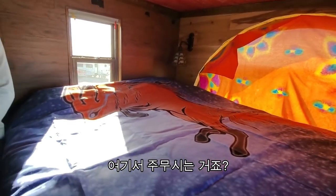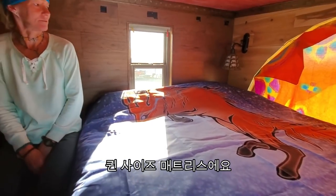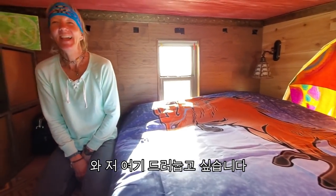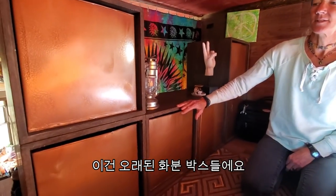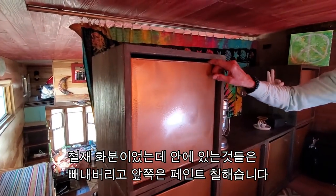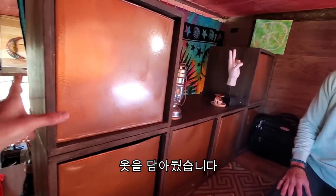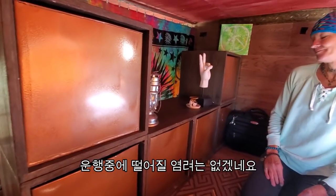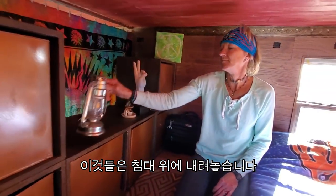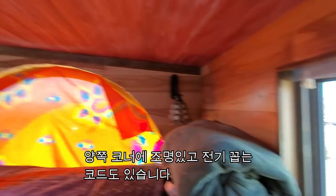So you sleep here? Yep. It's a queen size bed. Just a queen mattress on the ground, basically. But it's a good mattress. These are old planter boxes. They had metal things in them with the plants. I just painted the fronts, and this is where all my clothes are. Bolted together, and bolted to the floor. These things I just take down when I'm traveling. I just lay them on the bed. I got lights on each corner and I got plug-ins.